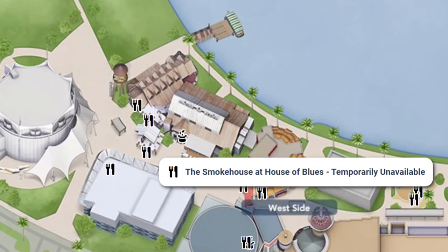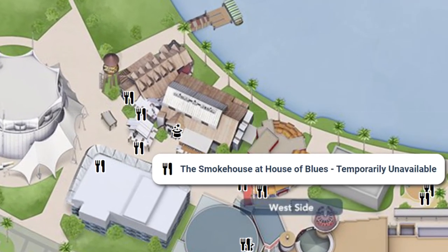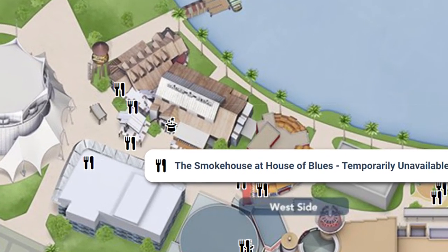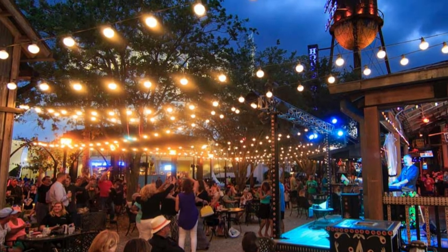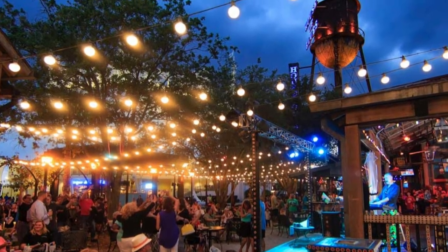Our last stop today is the Smokehouse at the House of Blues. Located in the west side of Disney Springs, this spot is a walk-up window attached to, you guessed it, the House of Blues. You can savor barbecue classics, grab a cocktail from the front porch, a string light adorned patio space between House of Blues restaurant and music hall, and relax in a laid-back setting where local singer-songwriters perform daily.